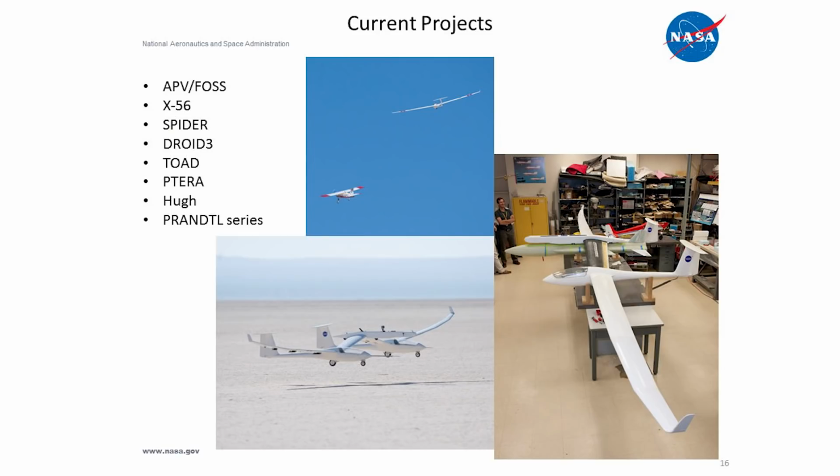Now we're going to talk a little bit about the current projects and some of the stuff that's currently going on within the lab there. You see Twin Glider. We'll talk about that a little bit more later, but right now we have about 7 projects going at any one time, and some of them use the same aircraft, some of them use different aircraft, and some of them have their own completely unique set of aircraft all to themselves, and some use a mixture.